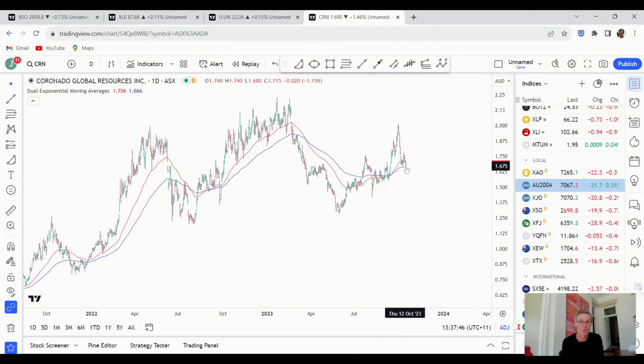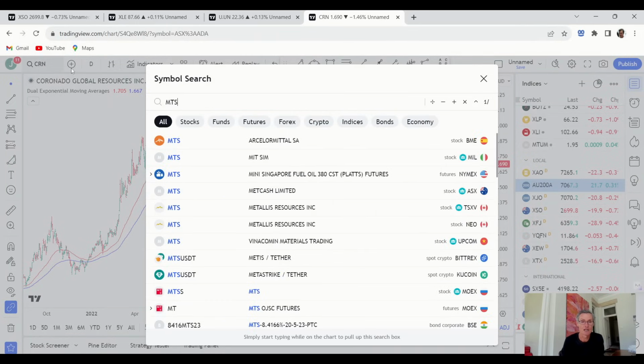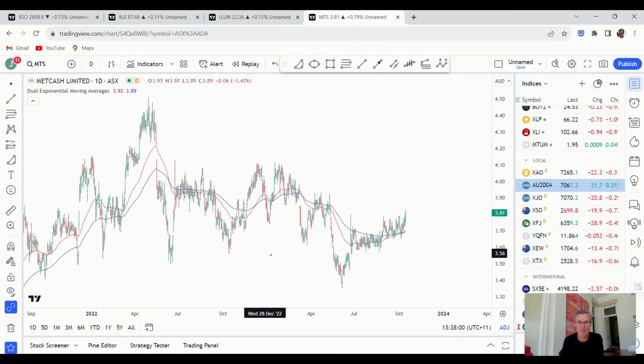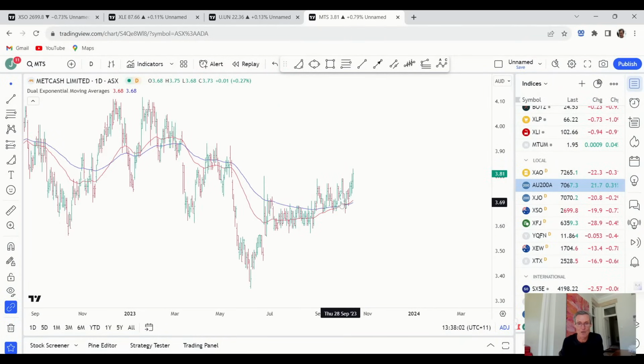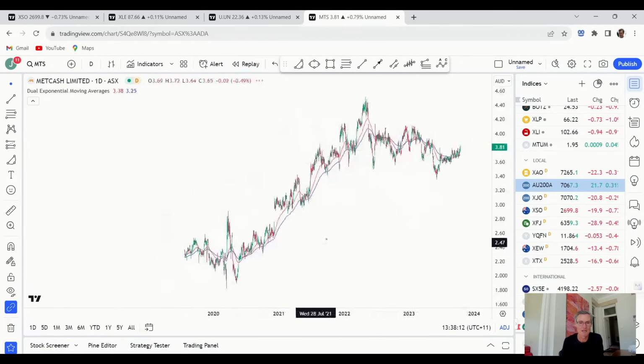But at this stage, pull back to the moving average, the upward potential remains in play. Now, I've been asked about a stock with ticker code MTS. Metcash owns the IGA supermarkets. Interesting one. Look at this. The moving averages are just starting to cross, and it's just starting to get above some near-term resistance at around $3.80. Let's just compress it a little bit.